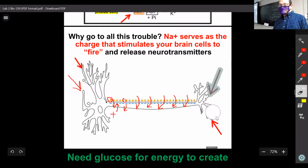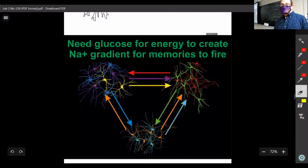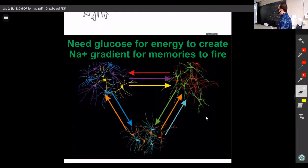So, the need for glucose was to establish this gradient. And these neurons always need to be ready to go. They always need to be ready to be accessed, anything like that. The more you use certain parts of your brain, the stronger they get, for example. The stronger memories are going to have better connections, things like that. But in a lot of cases, the brain always needs to be ready to fire. That's why it's always burning glucose.